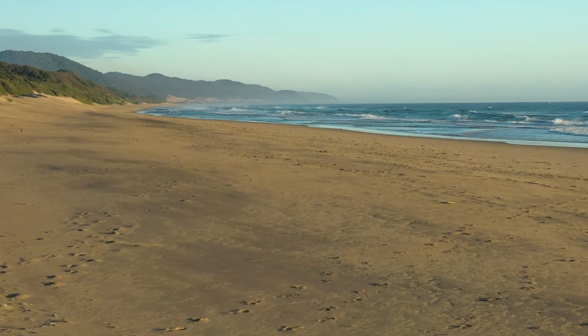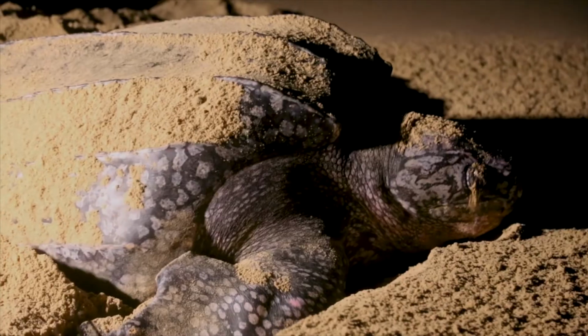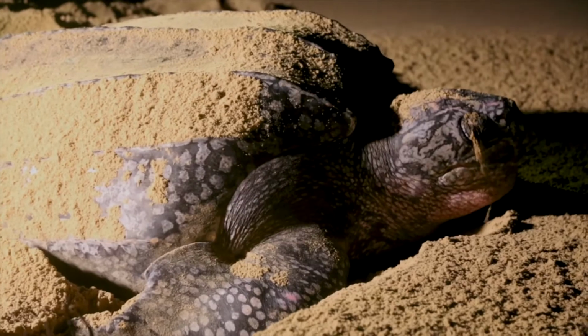Turtles live in the ocean, and in the water they're weightless, or they've got neutral buoyancy. So for them to come out onto land and crawl up to the vegetated dunes is a major effort. It takes a lot of energy, takes a lot of effort. And we see that the turtles lose condition during the season as well.